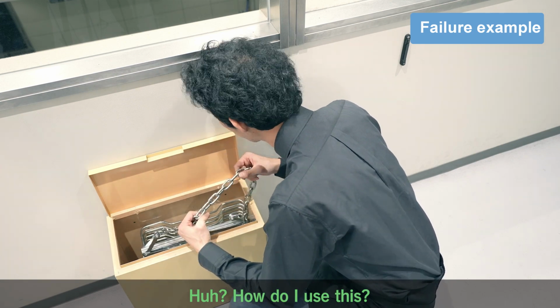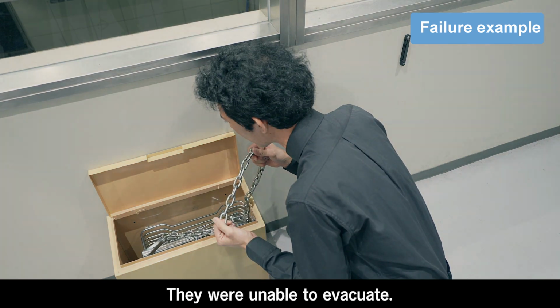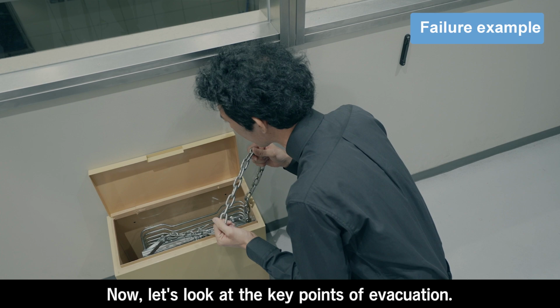They were unable to evacuate. Now let's look at the key points of evacuation.